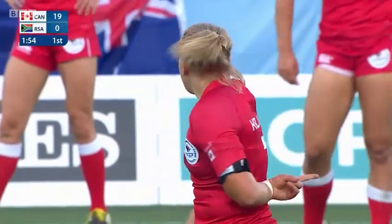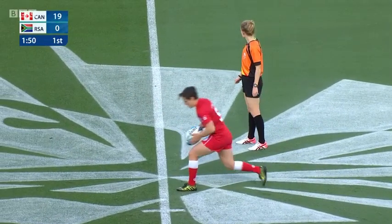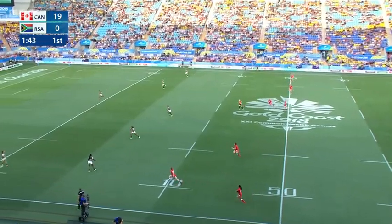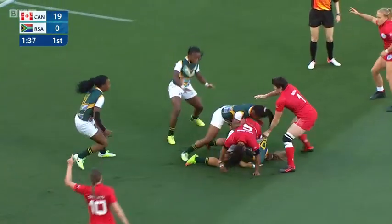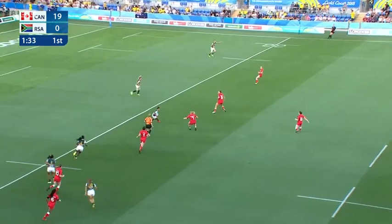The 2 pools, we should tell you, Pool A: New Zealand, Canada, South Africa and Kenya. And then in Pool B: Australia, Fiji, England and Wales. It should be fairly even, the pools. Australia, the dominant side in women's sevens at the moment. The restart is taken by Simmers for South Africa. But again, they just cannot get out of their own half.